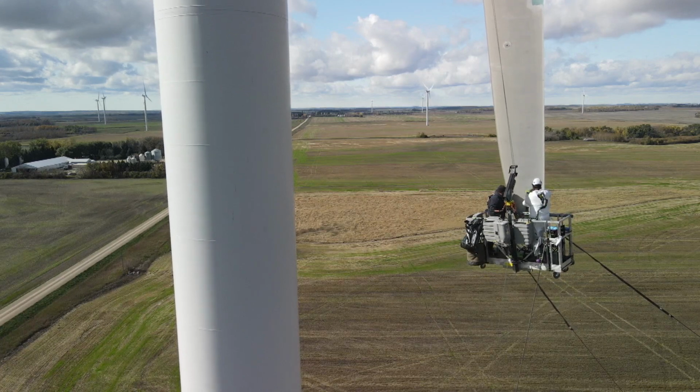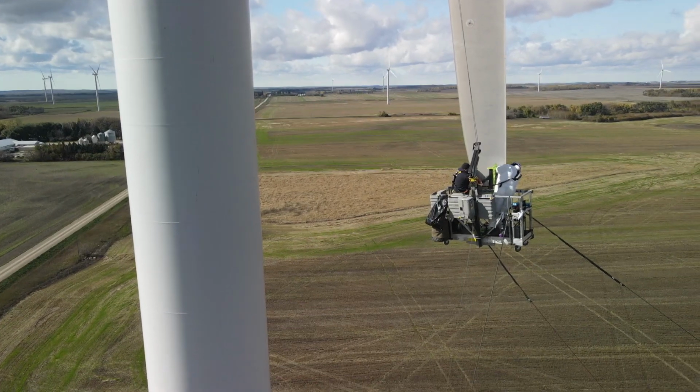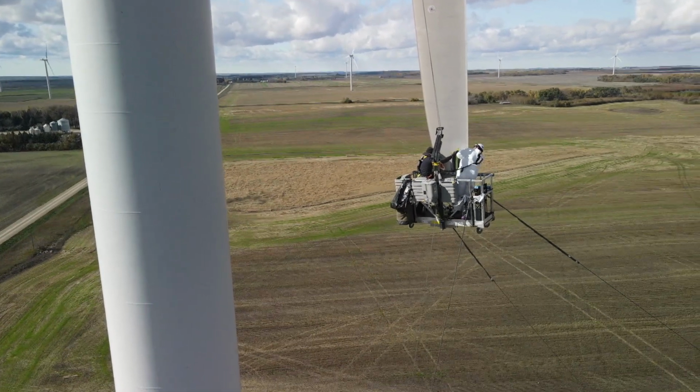And you guys can be fixing that blade anywhere from the tip to the hub, I think, right? Anywhere. And usually when you do a tower, is it just one blade, or do all 3 blades need to be done?